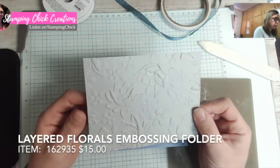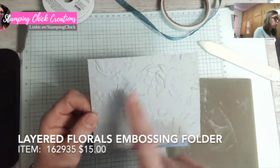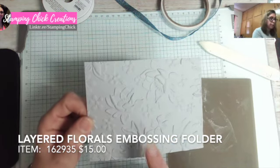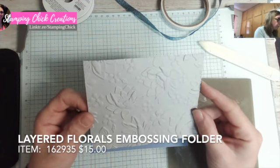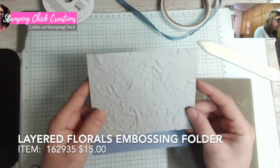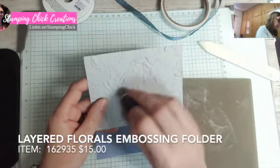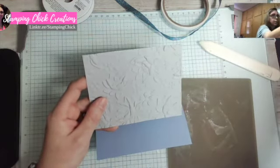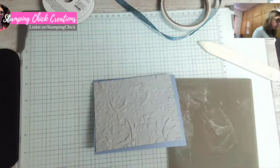Throughout this video, I will pop up the product numbers and the names of these products so that you can order those very quickly. So yeah, this one is surprisingly beautiful. This one I would love to take a finger dauber and just go over that raised part. Would be beautiful. Okay, so let's get started.